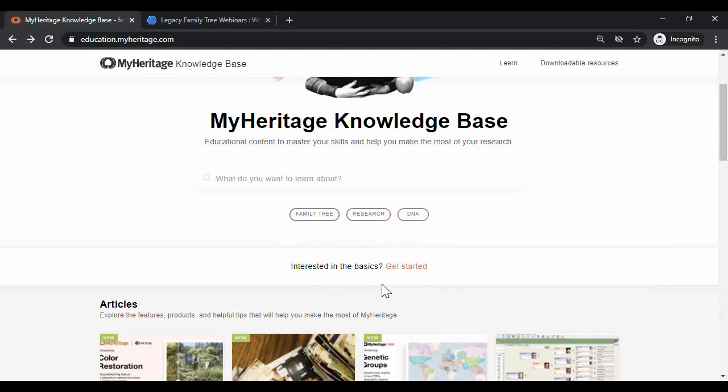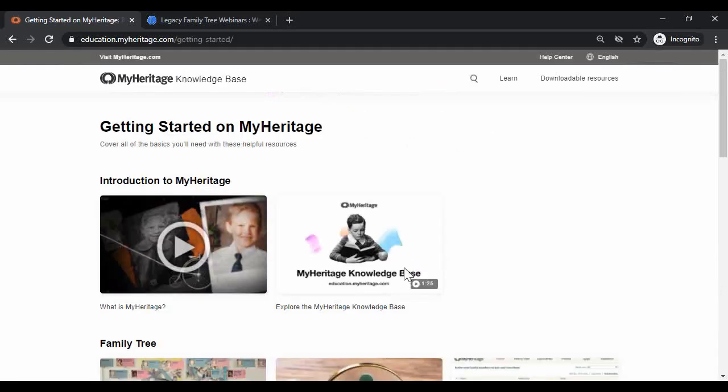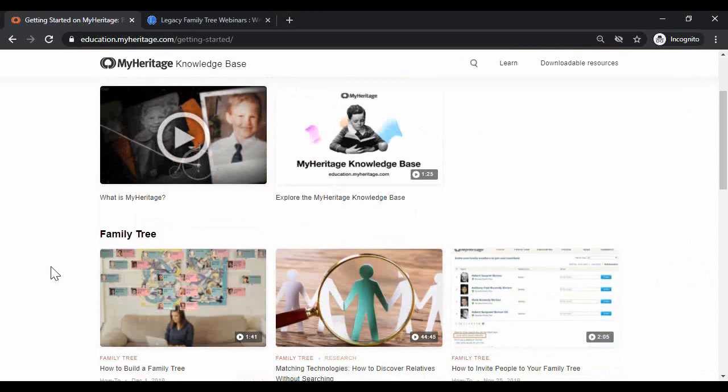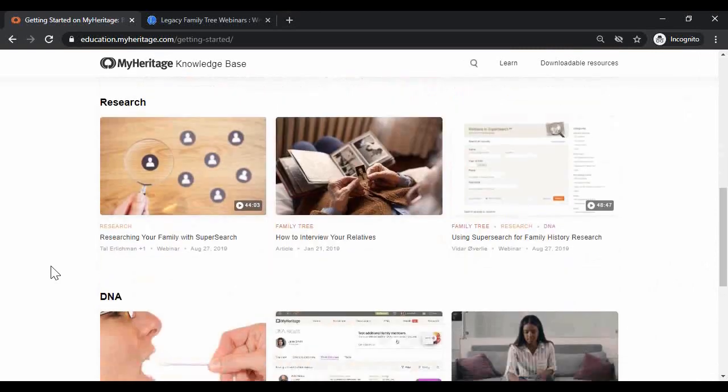And then the third part is actually very important for those of you who are newbies, who are just starting with genealogy and have no idea what a family tree is, what you mean by research, or why you have DNA over there. Well, simply by clicking on Get Started, and that is what I am actually going to do next, you are going to see selected material designed specifically for you, with introductory lectures, webinars, and articles to get you started on MyHeritage and on genealogy. If you want to know what MyHeritage is, if you want to know how to take advantage of this knowledge base, and then again, family tree, research, and the DNA.